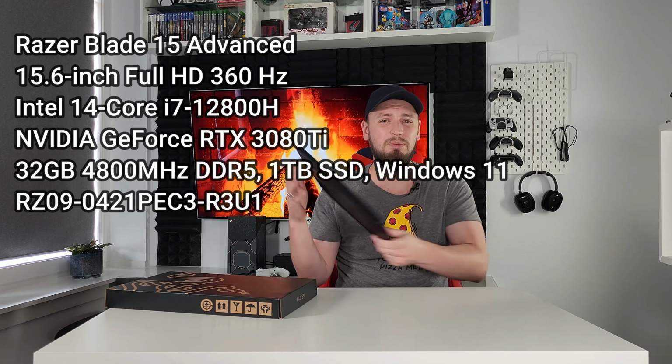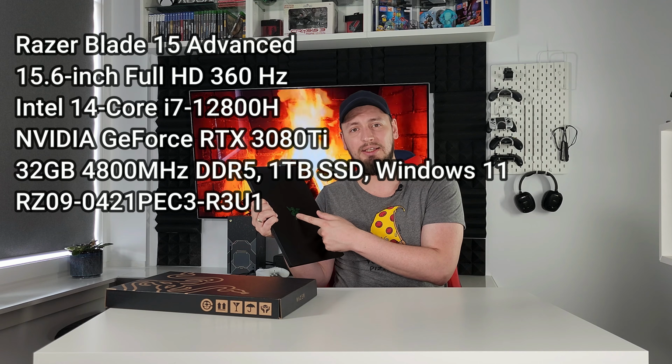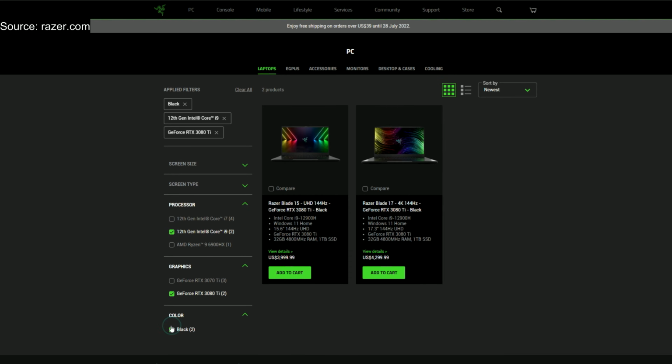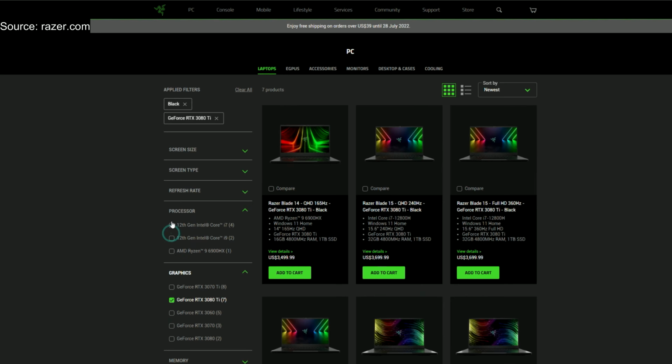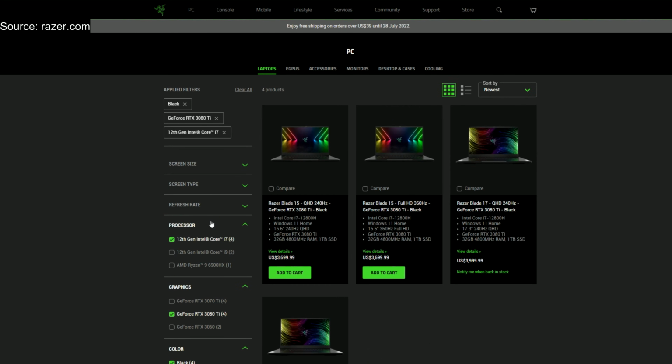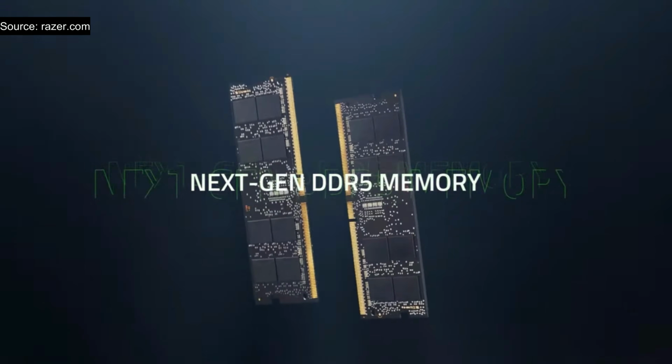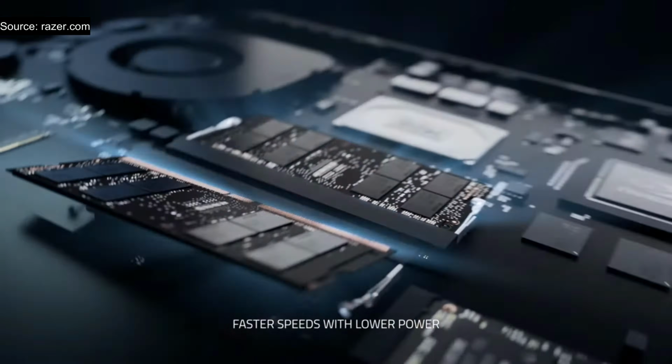Let me just give you a quick run on the specs before we start. This puppy over here comes with a 3080 Ti GPU on board, and you can get it up to Intel's i9 processor, but I decided to go with the i7 as it's cheaper and produces less heat. And heat is the arch nemesis of any gaming laptop or desktop today. It's worth mentioning that in 2022, Razer Blade comes with DDR5 and plenty of storage options to cover any budget.